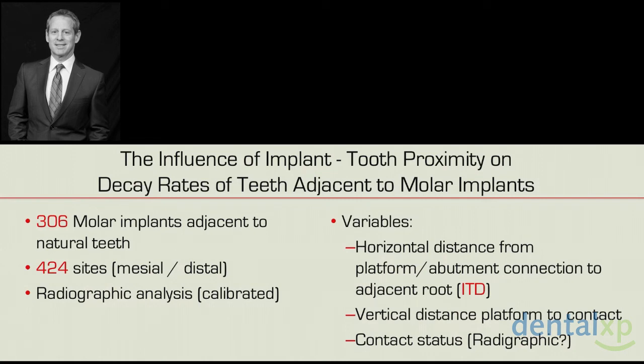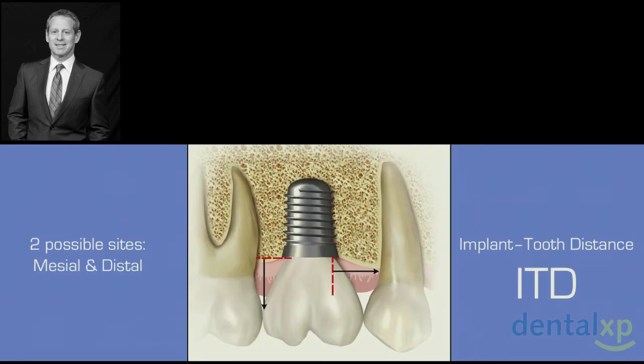But the variables that spun out and became useful to us were the horizontal distance from the platform abutment connection to the adjacent tooth, and we'll call that ITD, the implant tooth distance, the vertical distance from the platform to the contact, and whether or not, at least on the radiograph, we could determine if there was an obvious open contact. And if you look at radiographs, you really can't determine the status of a contact. But we looked at it and said, if it's wide open, it's open. So that's not really relevant to this.